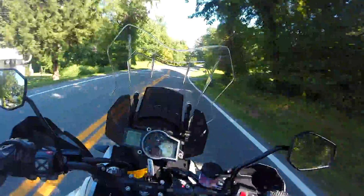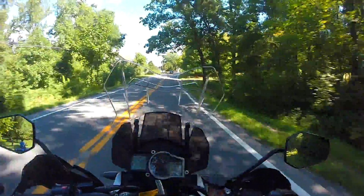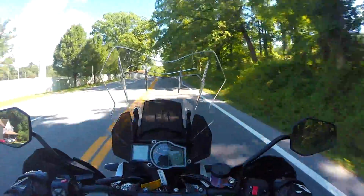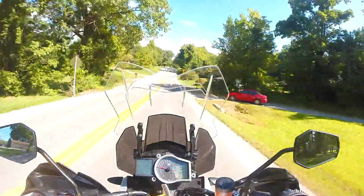Now, one thing this bike doesn't have that the GT had is a quick shifter. That doesn't really bother me. The quick shifter was nice and all, but even without it, this bike shifts quickly enough. So let's get on to my actual impressions of riding the bike.